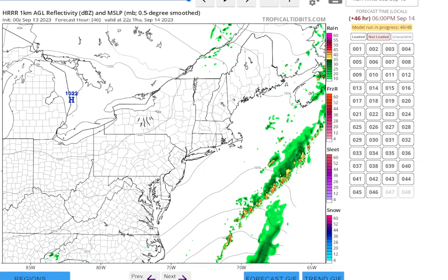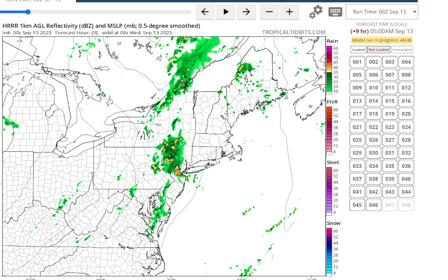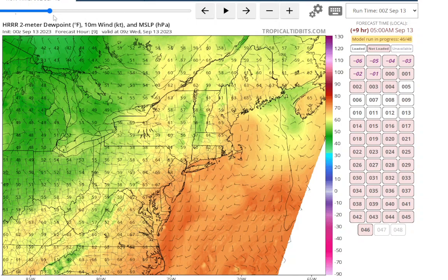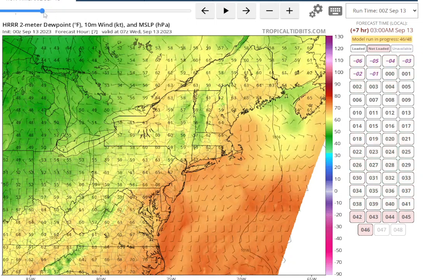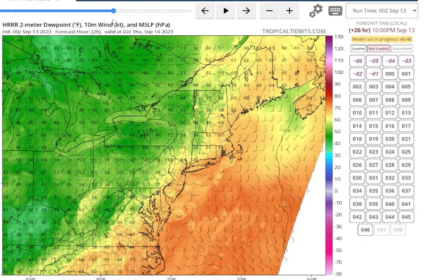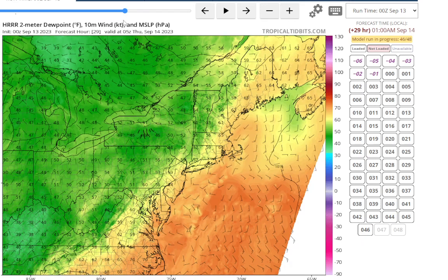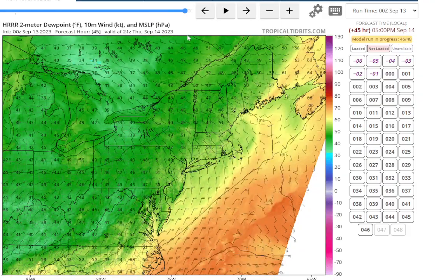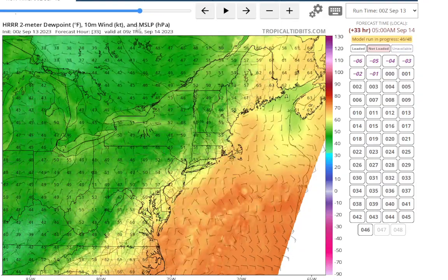So let's go to the dew points. Show you this cold front here. I'll have to go back to Ventusky eventually. So we're still going to be dealing with some humidity tomorrow. You see the winds start to become westerly, especially toward the evening, and then they turn northerly, and that's going to bring in the dry air. The dew points drop on Thursday.